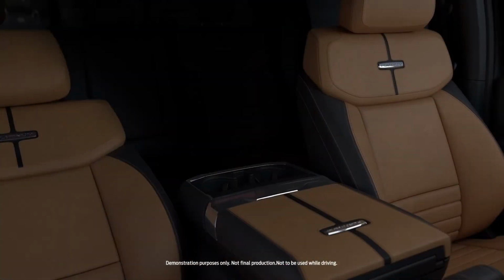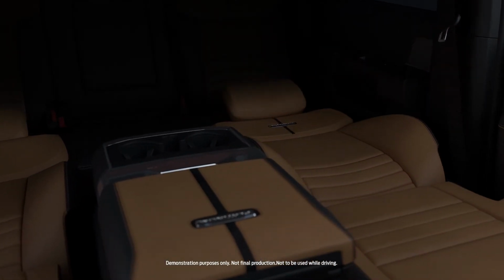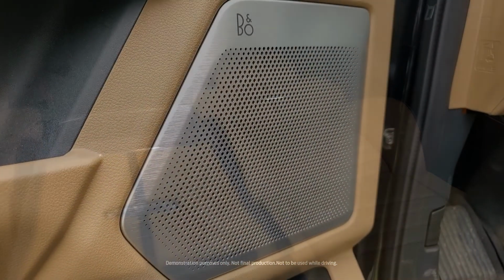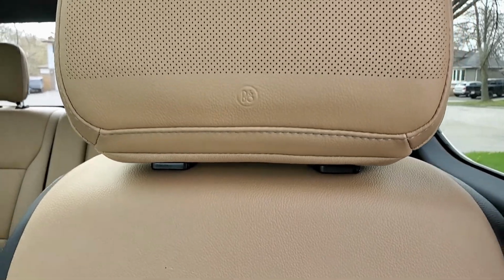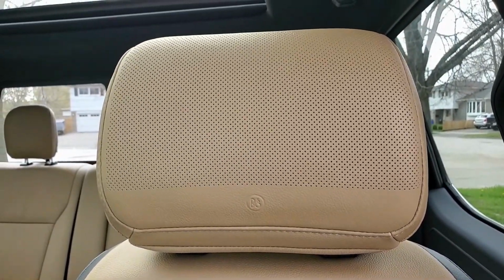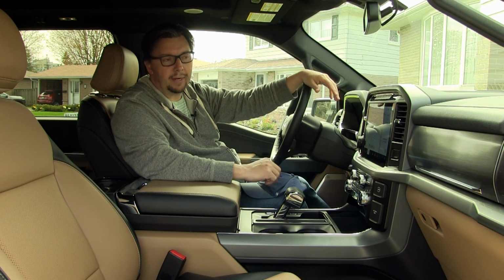Optional on King Ranch and above are class-exclusive Max Recline seats for when you need a nap on the job site or wherever the opportunity arises. For listening enjoyment, there's an available 18-speaker B&O Unleashed system with speakers in the headliner and front headrests. Now, it comes as an option on the Lariat, King Ranch, and Platinum trims, but is standard on the Limited. The headrest speakers aren't there to blow out the eardrums, but rather provide a more immersive experience when set to surround mode.